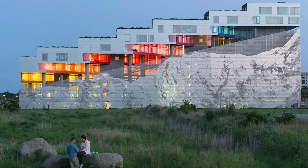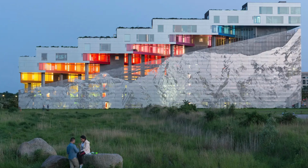I've been looking at some of your other amazing, creative developments, mountain dwellings in Copenhagen. This was one of your first projects, was it? Yeah, it's one of my first projects.